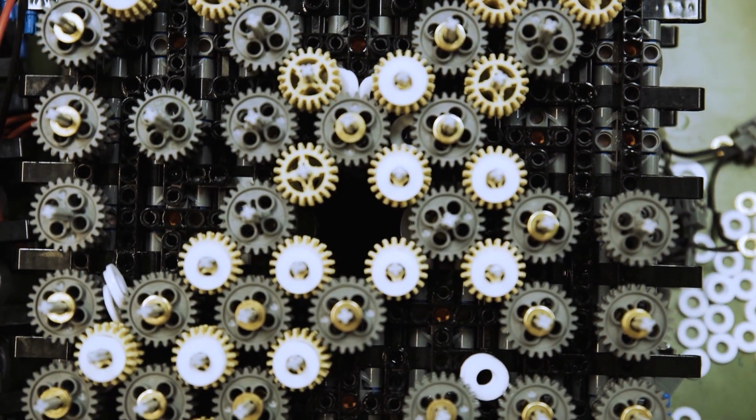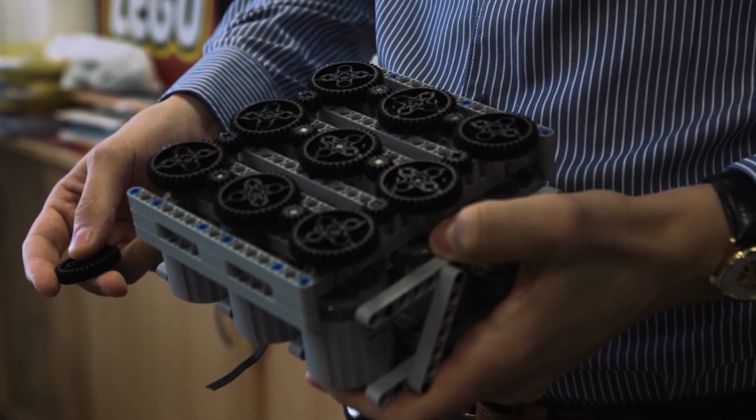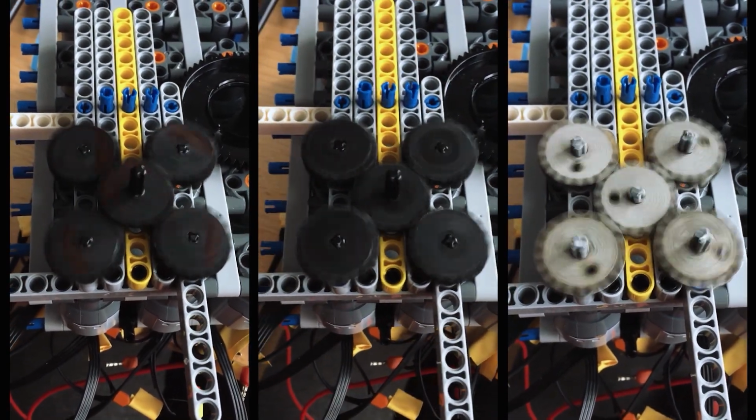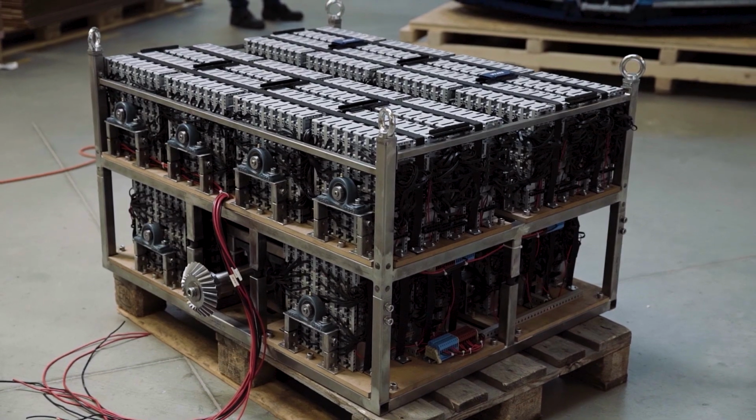The small LEGO Technic gear wheels were a major concern. They had to move a car with a weight of 1.5 tons. We started by testing other materials like metal, Kevlar and carbon fiber. Well, it was kind of interesting for me that the LEGO Technic gears were better than the Kevlar ones or the carbon fiber 3D printed gears.